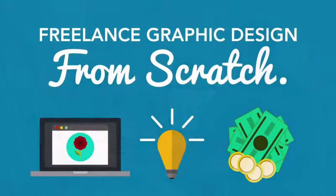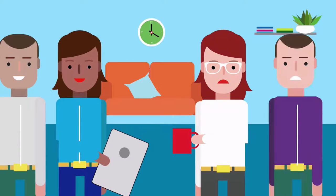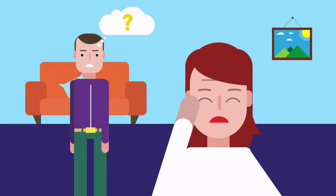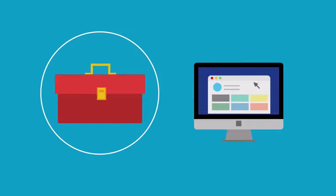So I've heard it said by other online freelancers that in order to get started as a freelance graphic designer, you need to start by going to networking events and by building your brand online. But what if you need to start earning money straight away? And what if you do not have a portfolio of work or a website set up?